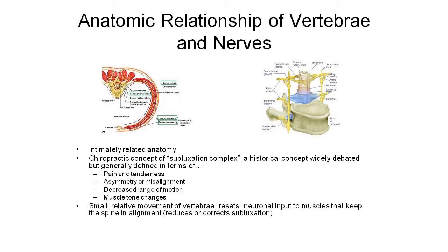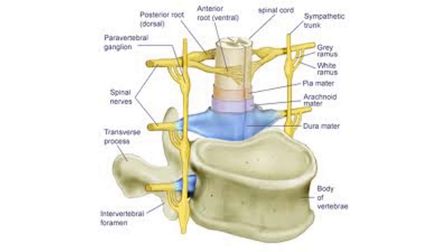Again, going back to the anatomy, you can see in the cross-section and in the dissected view on the right the very close and intimate relationship anatomically between the vertebrae and the associated nerves, both the spinal nerves coming out of the spinal cord, the sympathetic trunk that's related to that, and the ganglia that run along either side as well.